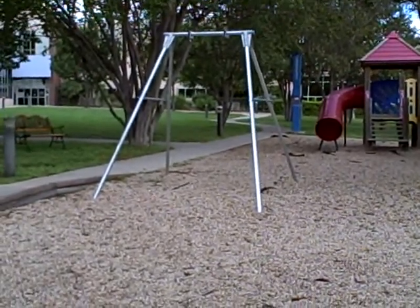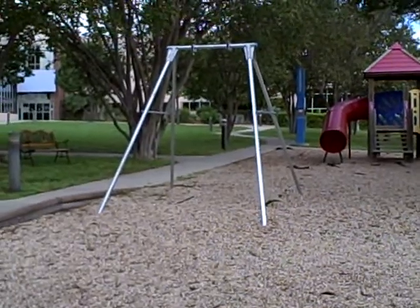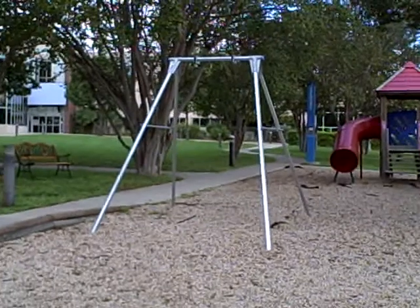Some neighborhood kids come and play here, so that's nice too. And there's our swing that our OT suggested that we get. We don't have any swings up right now, but they have lots of neat swings that they use when working with the kids.